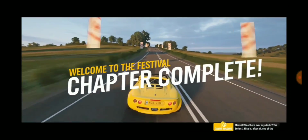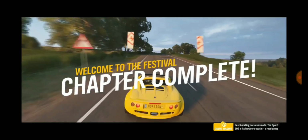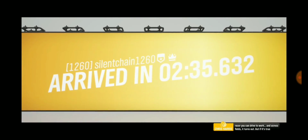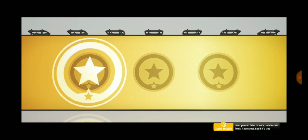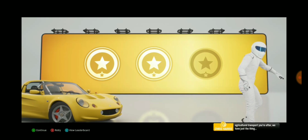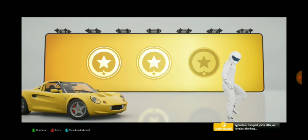The Series 1 Elise is, after all, one of the best-handling cars ever made. The Sport 190 is its hardcore cousin, a road-going racer you can drive to work and across fields, it turns out. But if it's true agricultural transport you're after, we have just the thing.